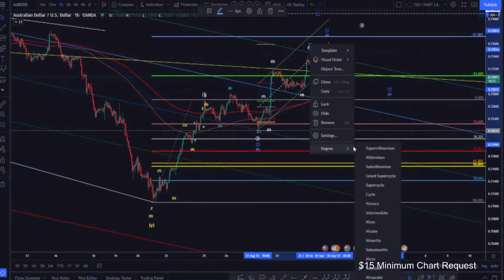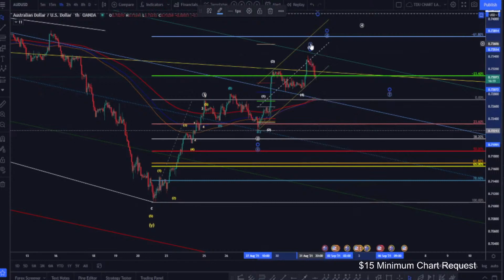Okay, let's take that 1 up a degree. All right. So I got a candidate here for a 1. So 1, shallow 2. Potentially now another 1. Because look, here's the big kicker, right?